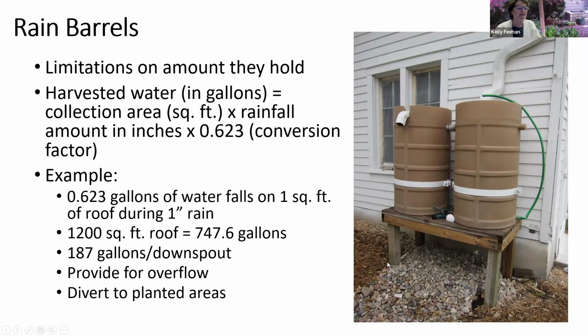You can't see it here, but sometimes they'll put them up on a platform like this because it's a little bit easier to get the water out of the rain barrel. But there's a safety issue. A rain barrel this size full can weigh about 450 pounds. So that's a safety thing. And you can't see it here, but these rain barrels are actually attached to the building, so they couldn't accidentally be tipped over.